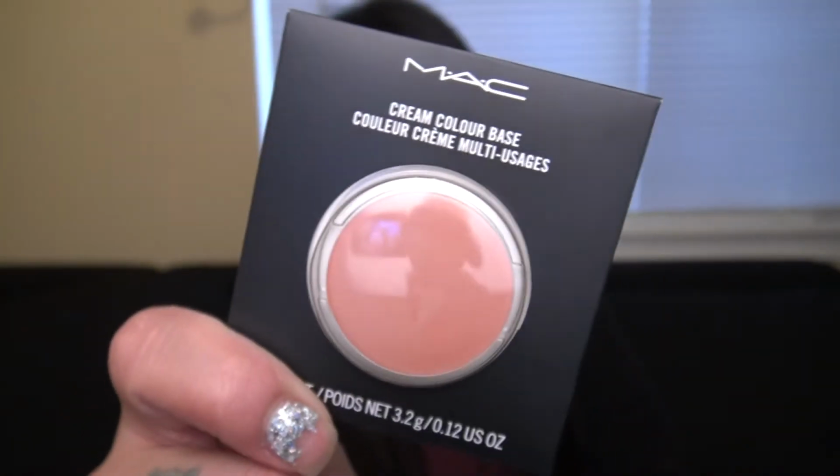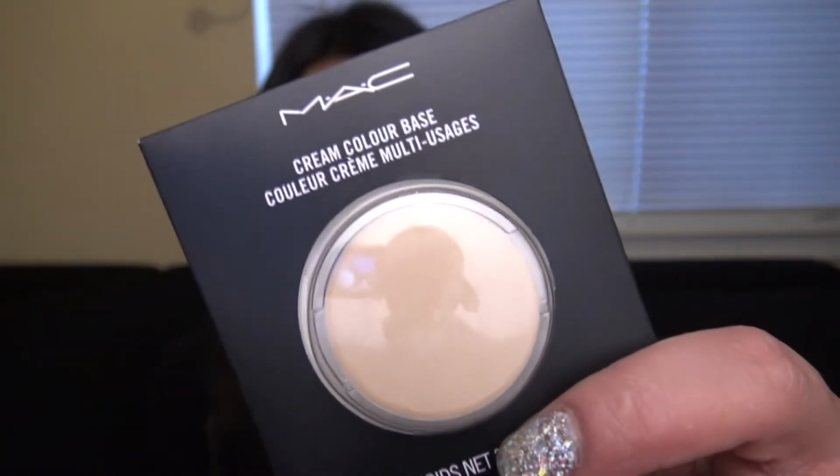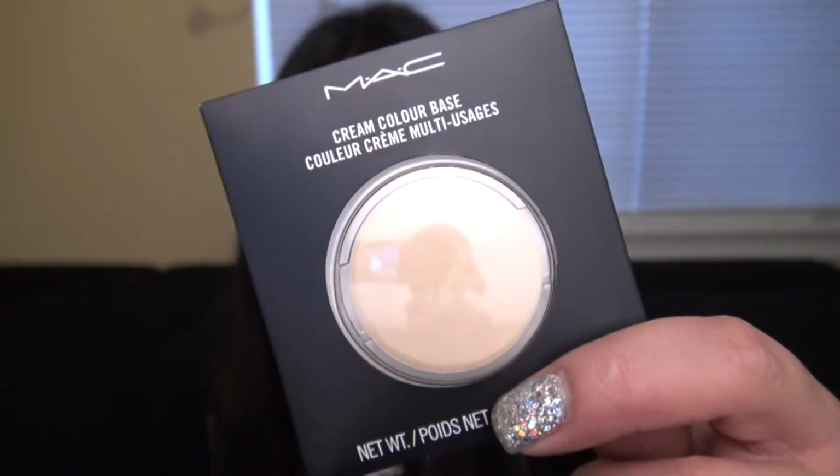So remember how I told you I went in for some highlighters? The next two things that I got were the highlighter and the contoury darker shades. So I got A16, color Hush, and I got double A6, which is the color Pearl. Also got these in palette form versus their compact form, and I'll tell you why now.